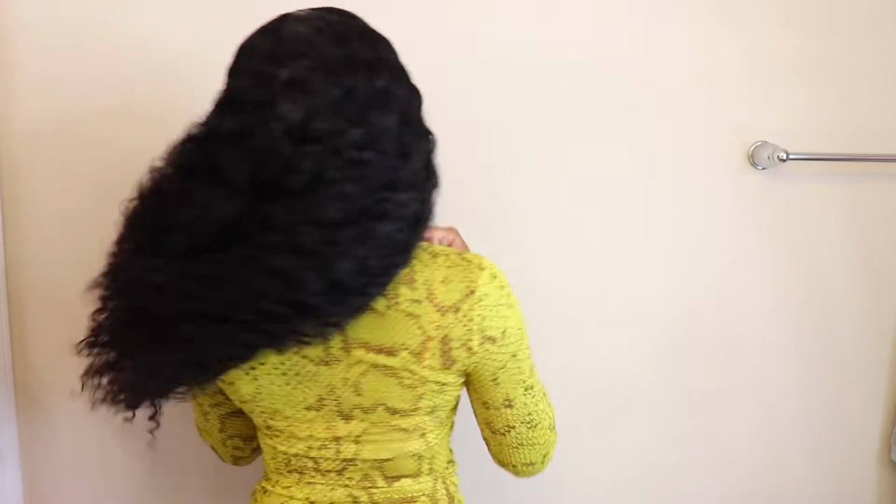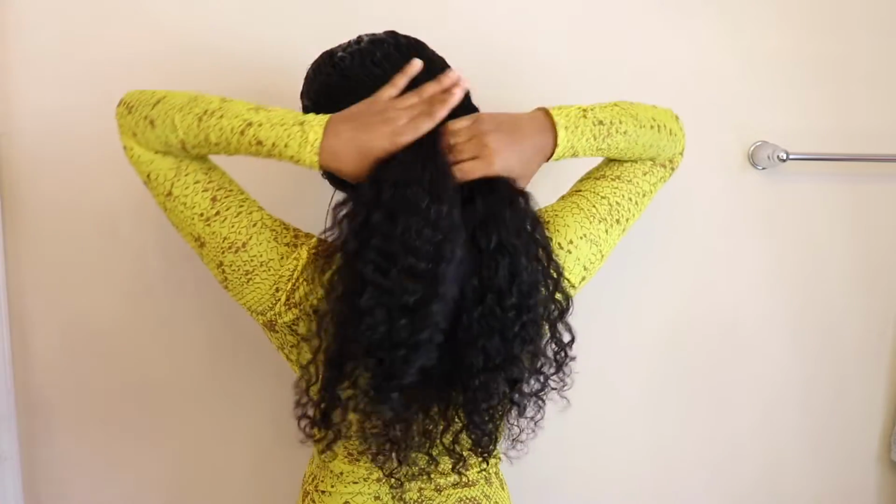Let me turn around so y'all can see. Do y'all see how full this thing is? Literally, while I'm doing this wig, I'm like, where am I going? Who's taking me out? Because I need to be seen. This wig looks so good. It looks so good, y'all. I'm talking about real life, no filter, no any lighting. It doesn't matter. That's how nice this wig is.